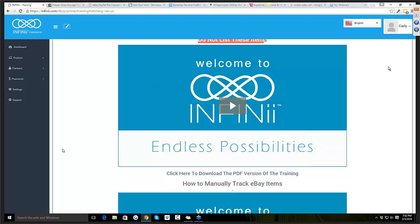What is this? Okay, Christopher Knight brand. They don't like their stuff being sold unless it's by them. Are there still fees? No. If your item does not sell, there's no fees.